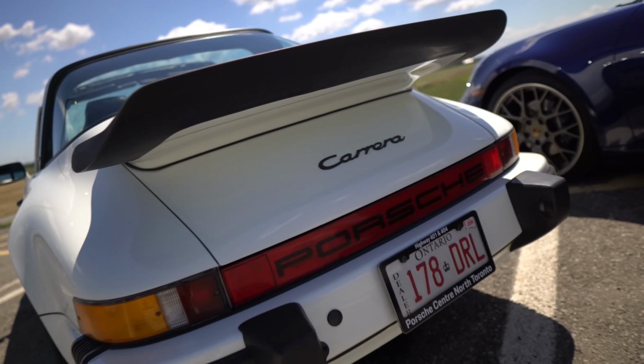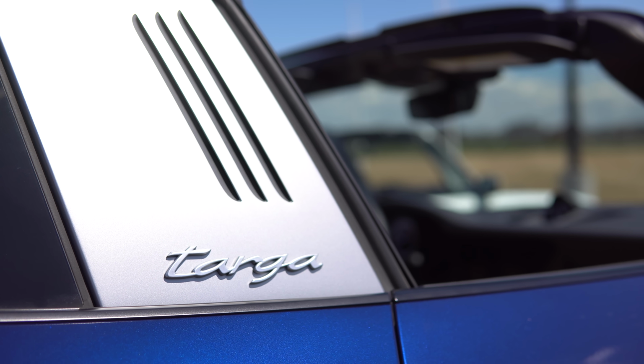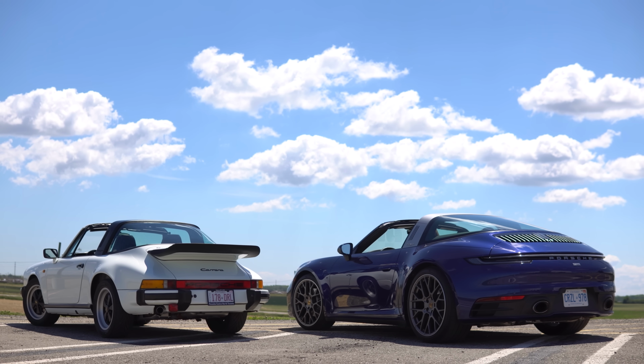Okay, and then we both still have Targa written on our Targa tops, and the cool thing is, it's still the same font from all those years ago. Yeah, so shout out to the designer for the Targa font, which has carried on till now. Yeah, pretty much like the Carrera, everything Porsche font.